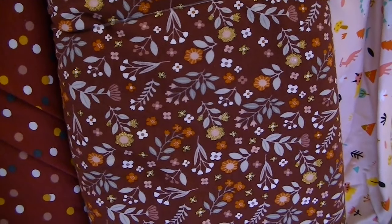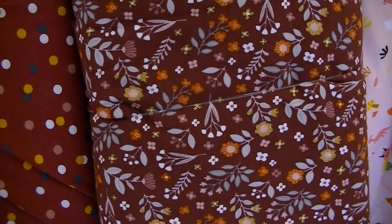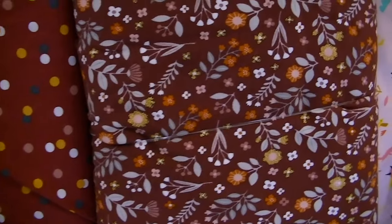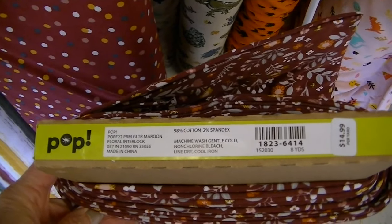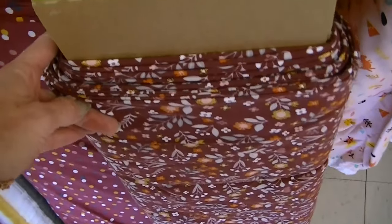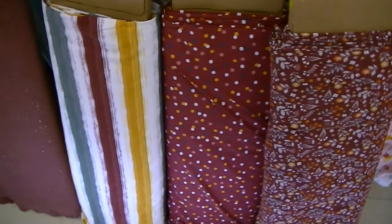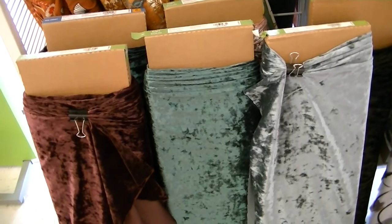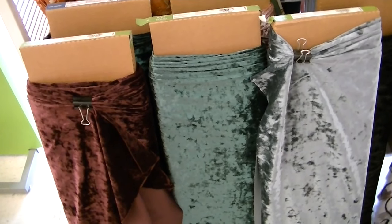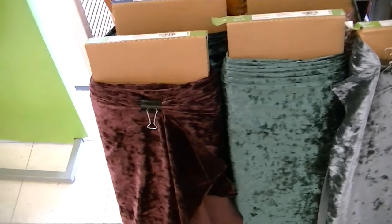It's got the gray and the kind of burnt orange and the gold and white. Very pretty. And this one is glitter maroon floral. And then there they are all together again, coordinating. And then here are some of their stretch velour fabrics. Very pretty. We'll go through those one by one.